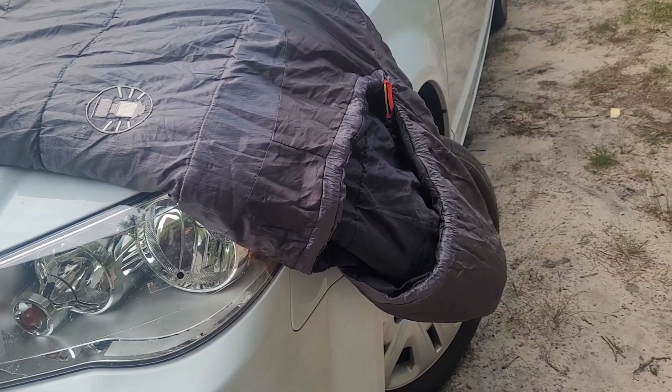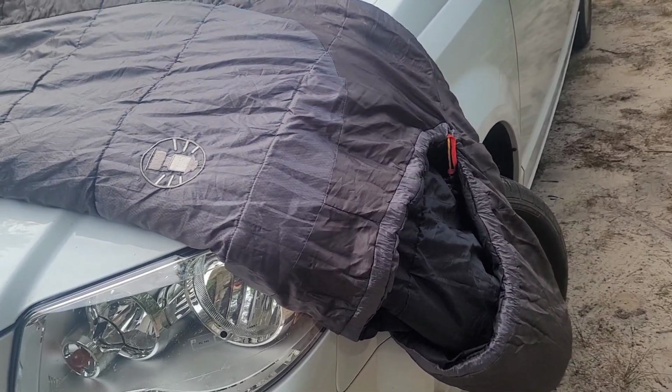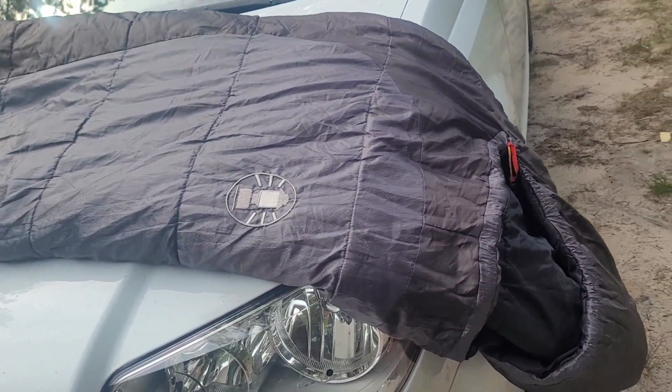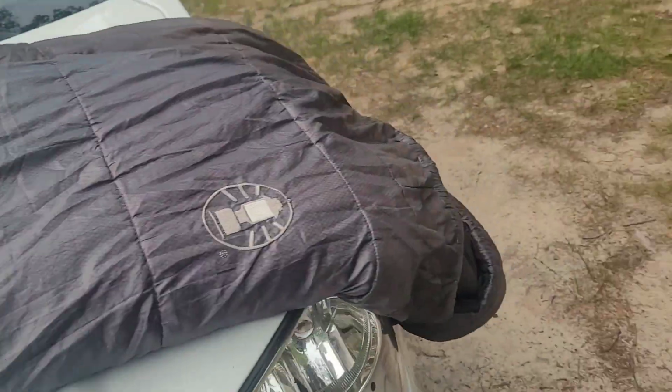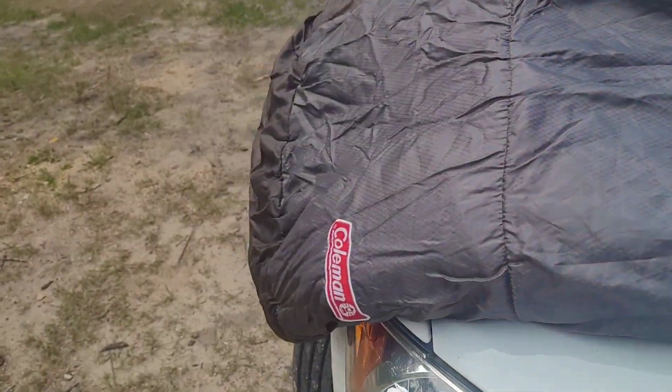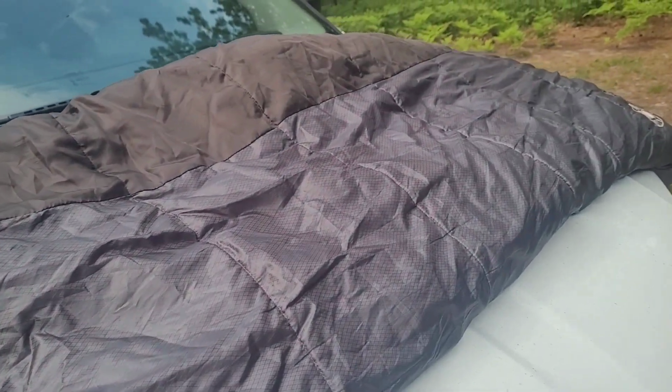So I decided to fold my sleeping bag up on the hood of the car here, and guess what? I have been sleeping with it upside down the whole time. I had my feet over here and my head over here because I thought, well, it's really nice and warm under here like this. Oh my God, what a dork. Okay.